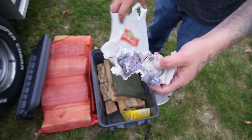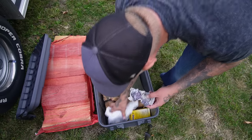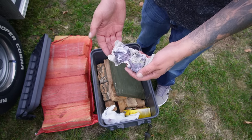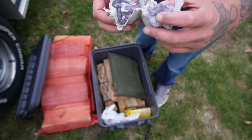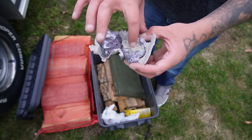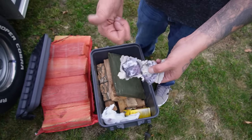Got some of our homemade fire starters. Mike's wife Brandy actually made this set for me. I gave her some wax, and we usually give her our old lint, and she'll make a big batch. But it's been a while since I've used these. It's just dryer lint, old candle wax, and an egg carton crate. They work great.